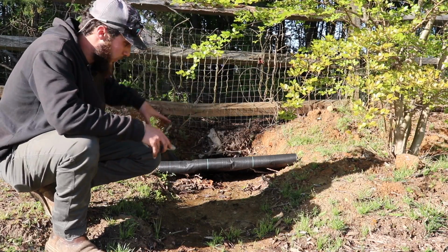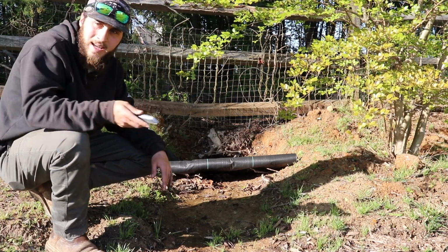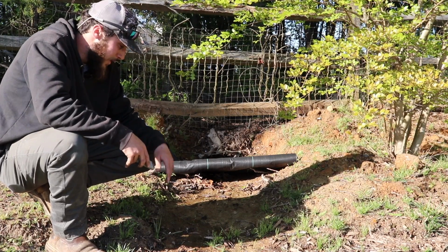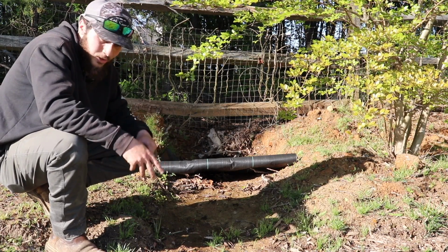Pretty much it forks into a Y right here, then starts running its main lane. It wraps around B's shop and then goes to the neighbor's yard. So that being said, guys, it's super easy. Drain's going to go in all different sizes.